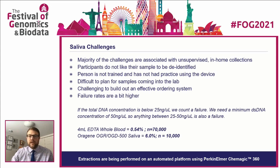So here's just a brief overview of some of the data that we have. Recently we switched to the Perkin-Elmer ChemMagic 360 extraction module. And since then we have run approximately 80,000 samples through it. For our whole blood EDTA, we are looking at a failure rate of about 0.4%, and for saliva about 6%. And you can see the criteria for failure listed there.